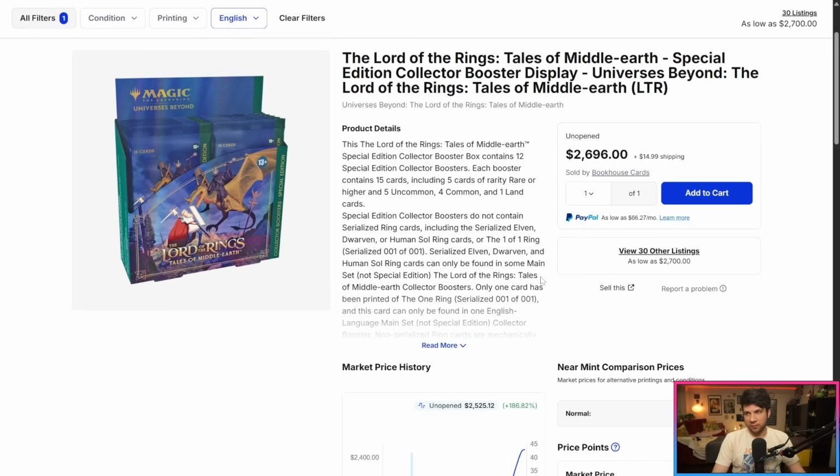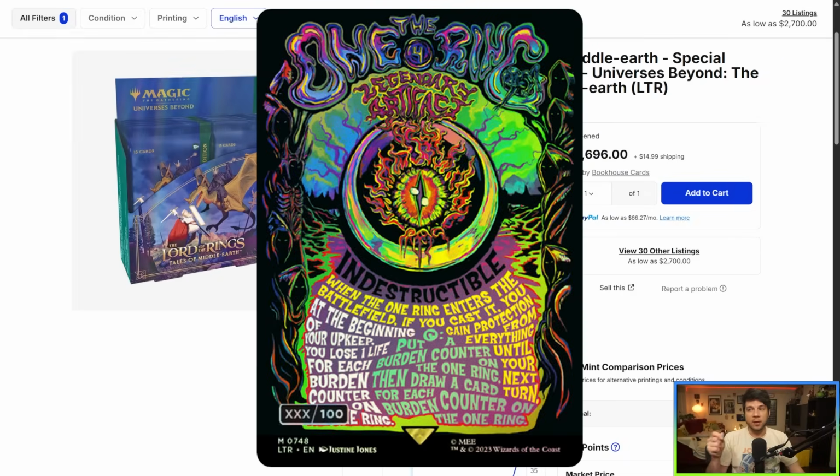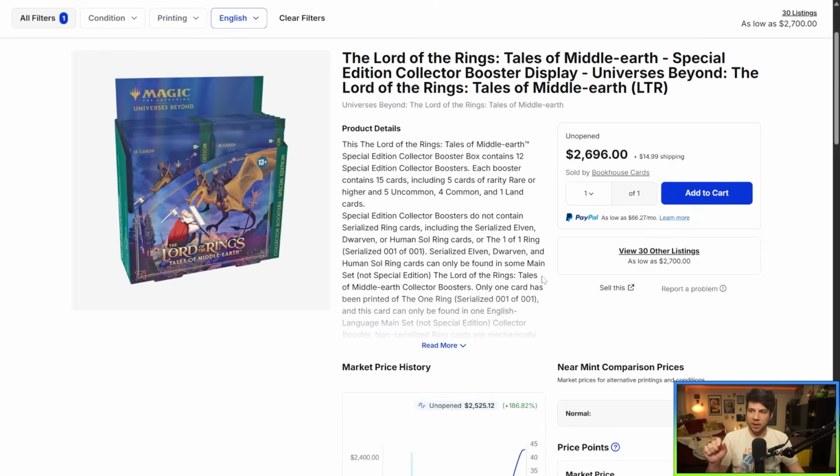This is just bananas. These boxes you could get for as low as like $250 a box at one point, $300 a box. I purchased mine at $350 for this box, and it is one of my best MTG purchases of all time. I have no intention of opening it because if I don't open a serialized One Ring by Justine Jones, it's just not going to be worth it. So they are very feast or famine. You would have to hit tons of really good cards to even get close to that price.